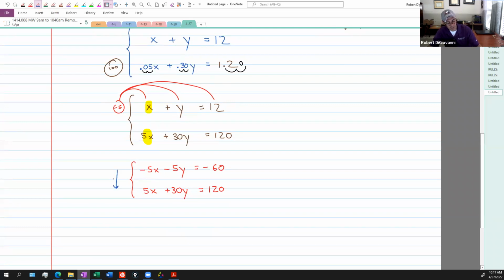Add straight down, and we get 25y equals 60. Let's get this as a decimal. Divide both sides by 25: y equals 2.4.